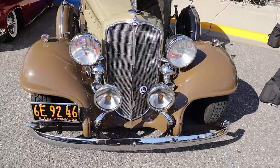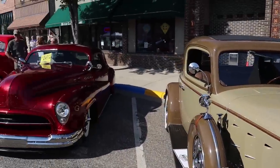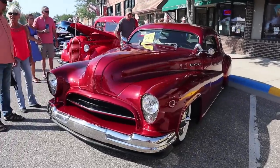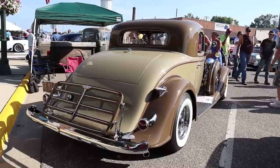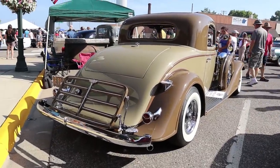Three Buick here. Back to this 33 Buick here.